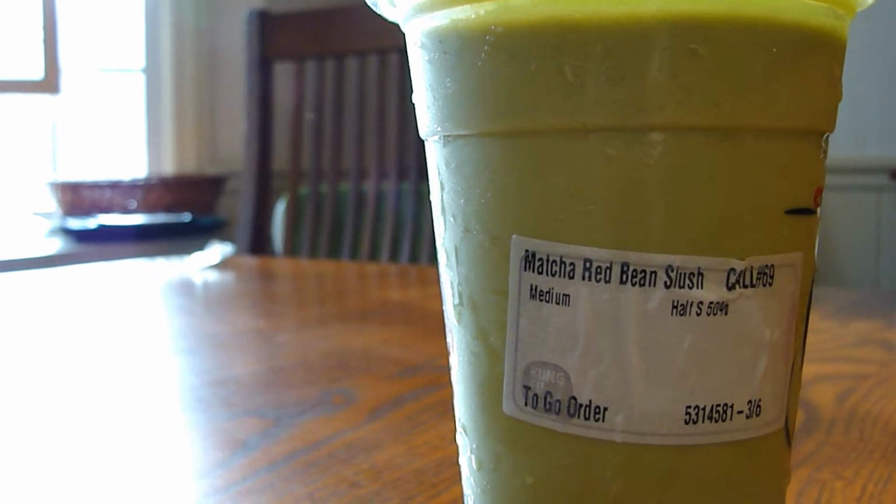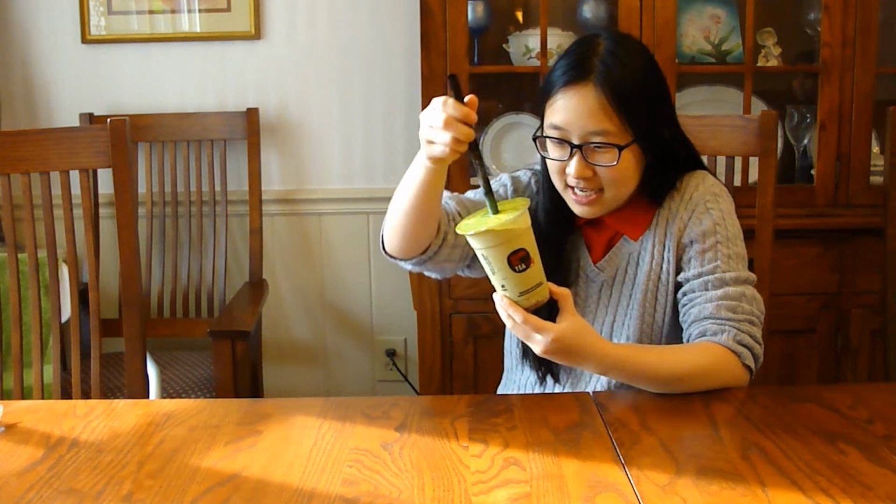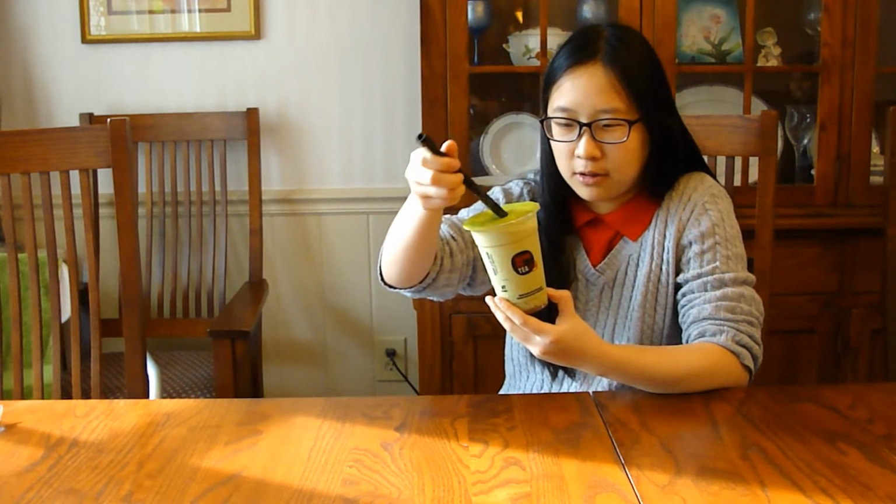Okay, so this is the matcha red bean slush, and basically they have a whole bunch of slushes like for fruit and like mango, and I think a green tea slush as well. We're using mung bean, which is delicious, by the way. It sounds like mung bean. It's Asian beans, or not Western beans. Anyhow, you can think of it as a slushie, except the texture isn't really as icy, I wouldn't say at all.